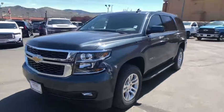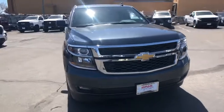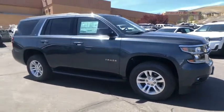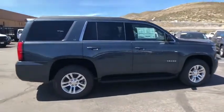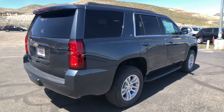Make a great choice today with the 2020 Chevrolet Tahoe. Tahoe has been the best-selling sports utility vehicle, accounting annually for more than 25% of all full-size SUV registrations in the United States. This vehicle has less than 100 miles. Here are some of this vehicle's great options.